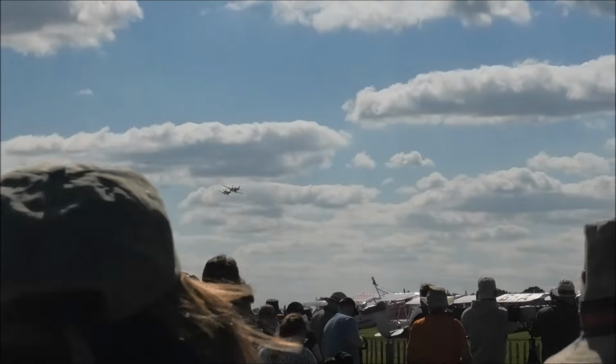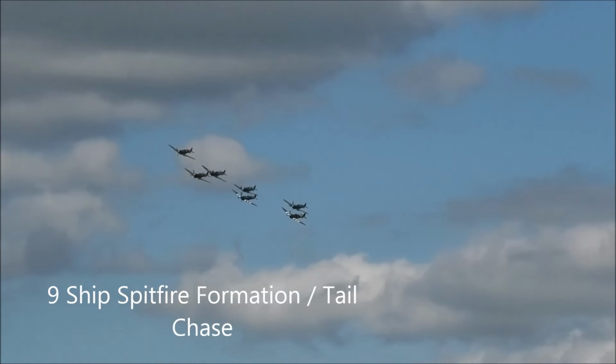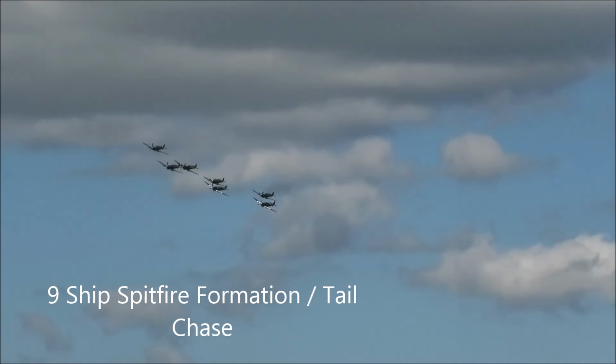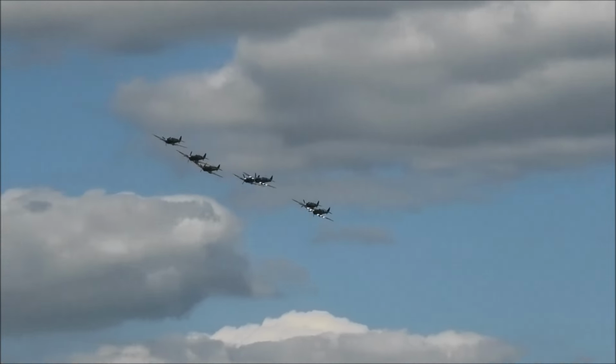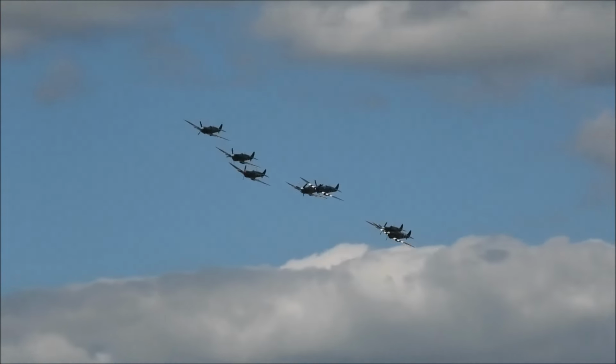What sort of speed are they doing there, Mike? Looked around. Here we go. Coming in from the right-hand side. At the front, seven Merlin-powered Spitfires. Get ready, people. And I'm going to keep quiet now, I think.